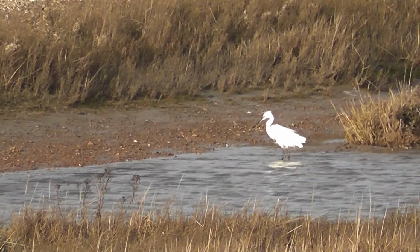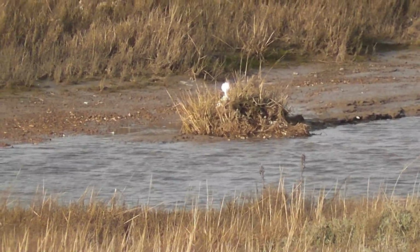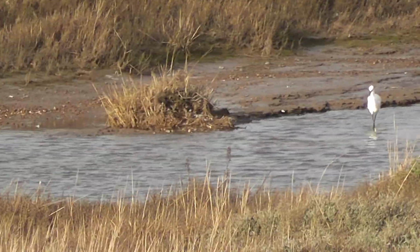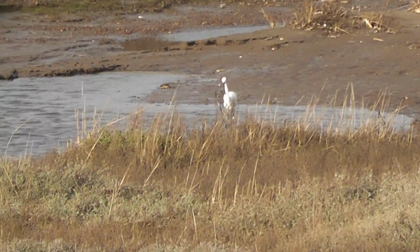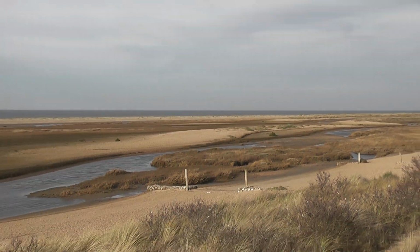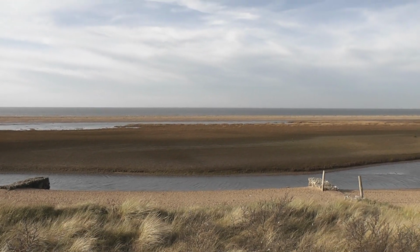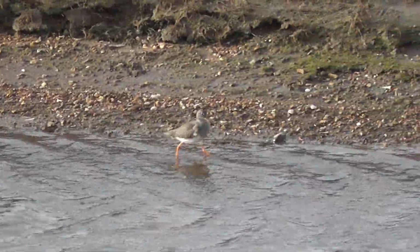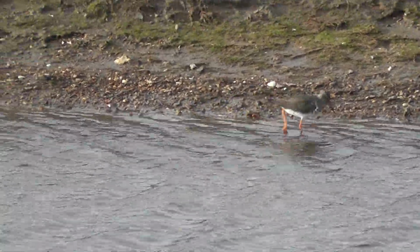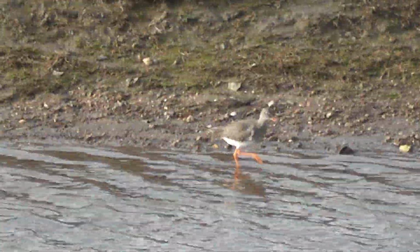The old little egret there, busy at work. Amazing, I see these every day back home. Got a colony of them, so we're very lucky. There's another bird that's adapted to our climate. I've heard the oystercatcher as well. Lots of birds in amongst the grasses out there. What is that, a redshank? I'm going by his red legs. I'd say so.